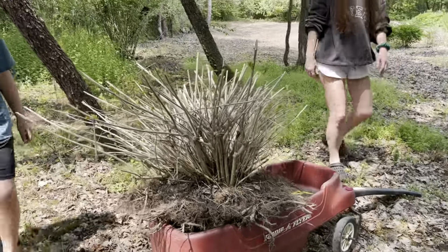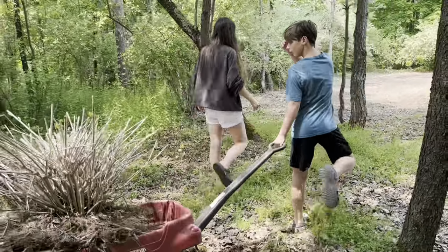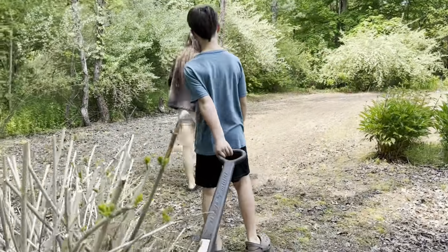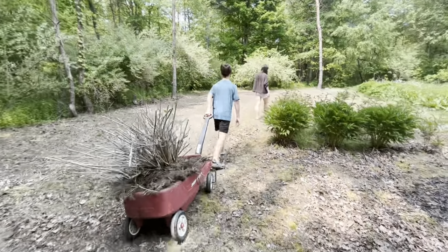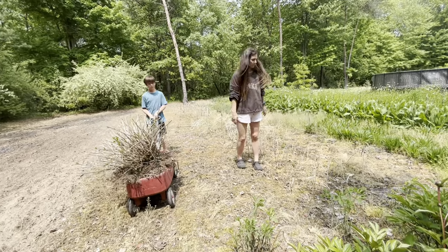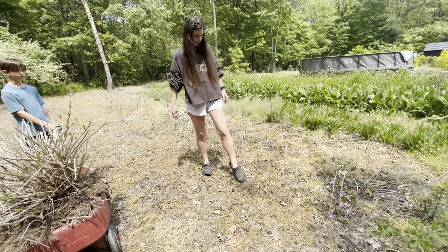Man, that's heavy. Do you want to pull it, Scout? Okay, let's go figure out where we're going to plant this thing. So basically, this is all full pond. Like my row, you know what I mean? Yeah. So obviously I have to dig all this out, but where should I plant it? Like here? Giving it enough room from that?